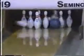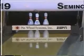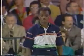Too much room. 2, 4, 5. All the way. That was his mistake every time, 3 times on that lane. In fact, 4 times. 2 washouts, a 2-pin, and now the 2, 4, 5. And he's basically just handed it to Stus.